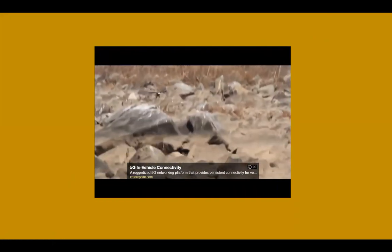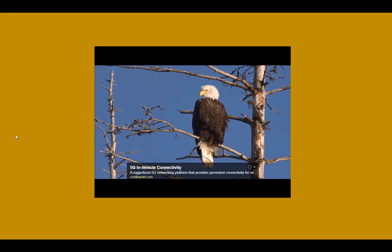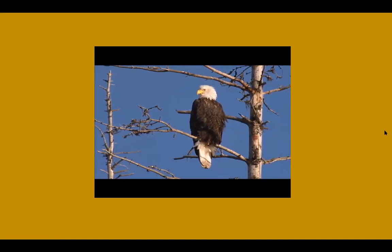Despite its name, bald eagles are not bald. Their name comes from the word piebald, which means covered in patches of light and dark colors. The white head and tail, contrasted with its dark body, make the bald eagle easy to identify.